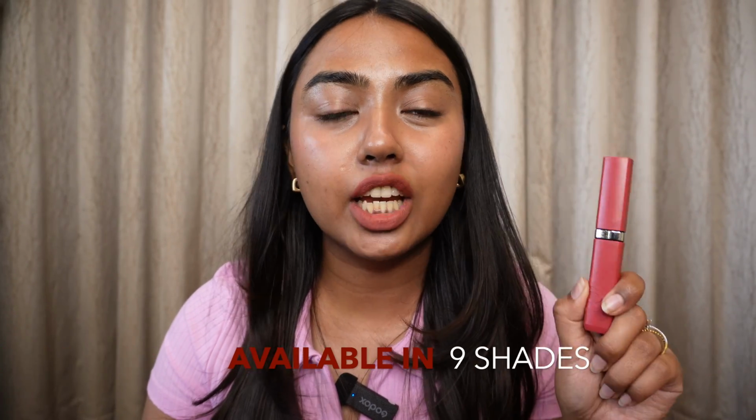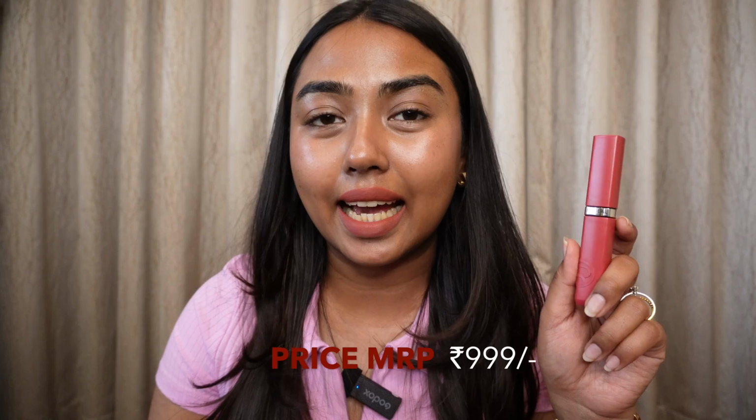Talking of the shade range, these lipsticks are launched in 9 different shades from reds, pinks and browns. You have it all in their range. Plus they are priced at ₹999. You can grab these lipsticks for 999.